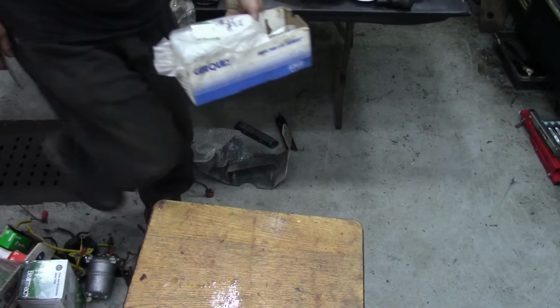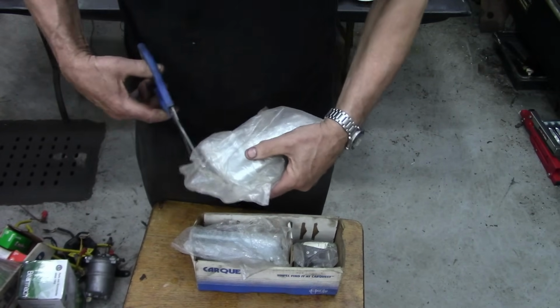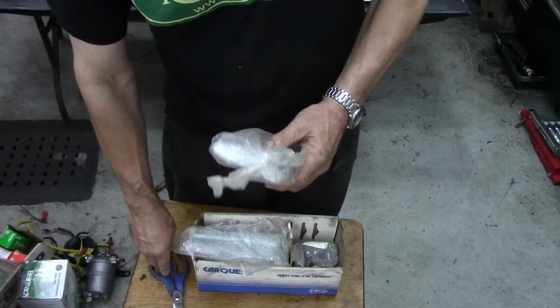This is a box of bits that I had when I was building station wagons. Even I didn't know what these bits were, so I'm going to cut them open. These are genuine parts.